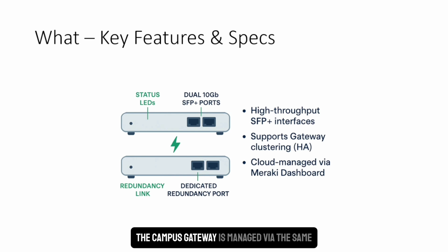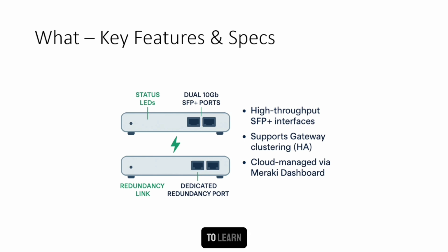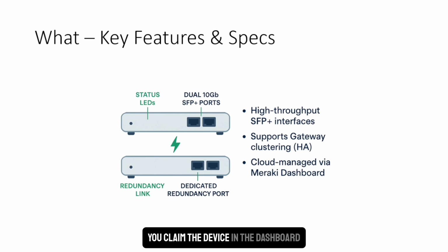Importantly, the campus gateway is managed via the same Meraki dashboard as all your other Meraki gear is. Now, there is no separate controller interface to learn. You claim the device in the dashboard, you add it to the network, you configure it from the cloud, just like your APs and a switch, with certain tweaks which we'll talk about. This is what makes it unique. It brings the new centralized data plane function without losing the Meraki Cloud's managed simplicity.